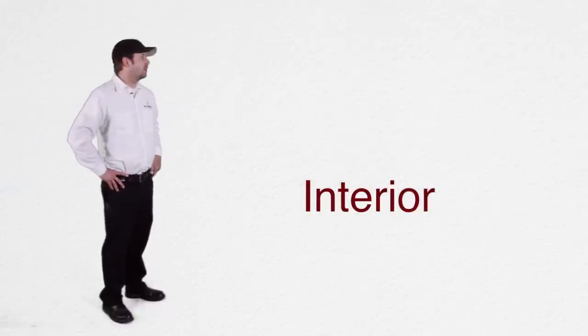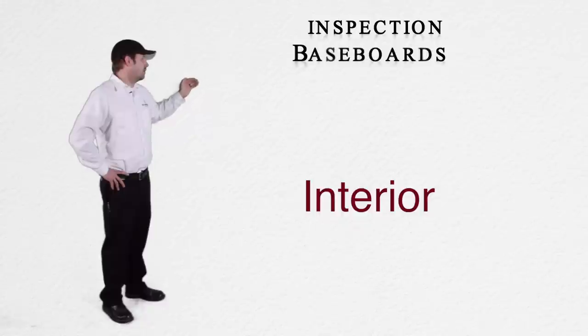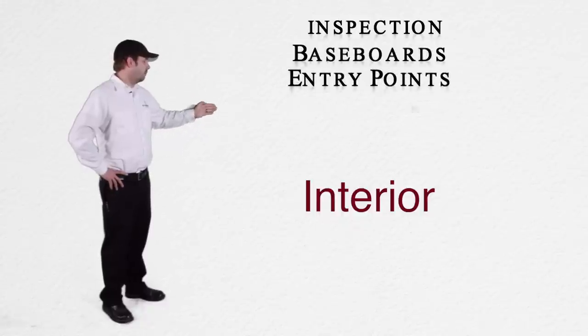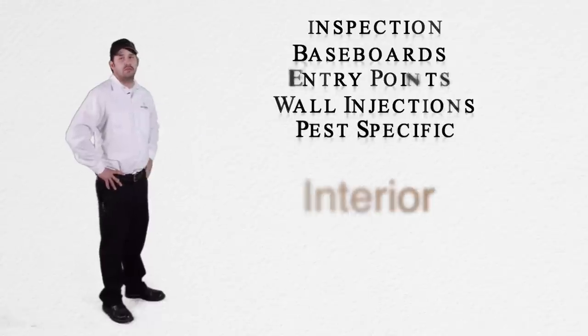The interior is also comprised of five components. You have inspection, the baseboard application, entry point application, wall injection, and pest-specific treatments.